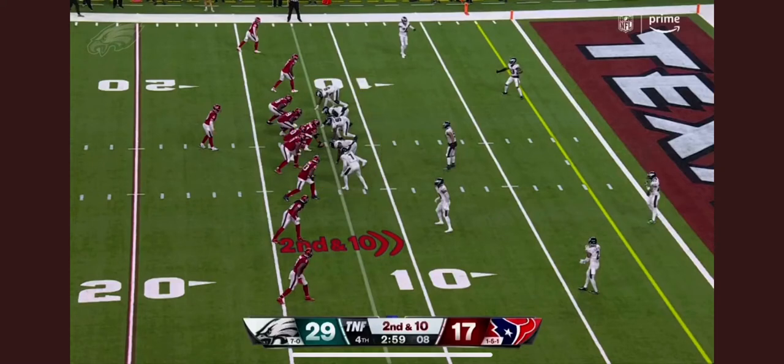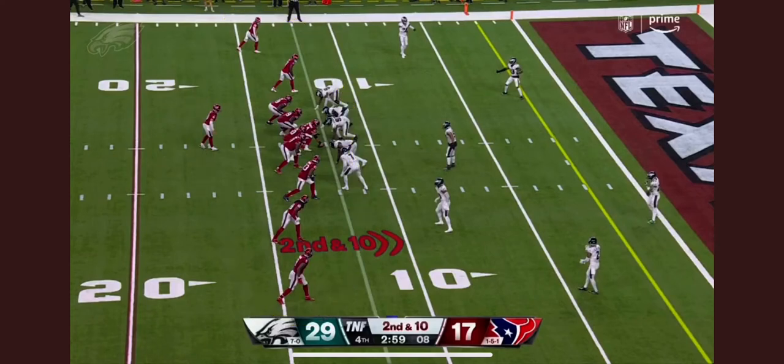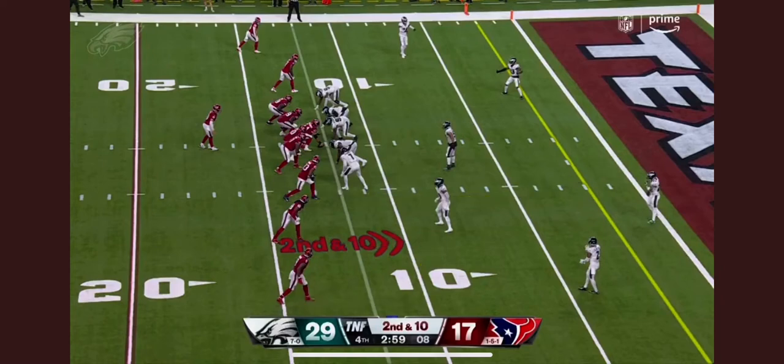Now, the route concept we're going to see here from the Houston Texans, who are in an empty set. You're going to get the number 3 receiver working down the seam, and then you're going to get a couple of slant routes, a couple of quick in-breaking routes from the number 1 and number 2 receivers. Now, the Eagles here with this 5-man front, they are playing a sort of zone coverage here on the backside. Tough to be able to tell exactly what zone coverage based off the TV angle, but there are 2 players I want you to watch, and it's those 2 linebackers in the middle of the field.